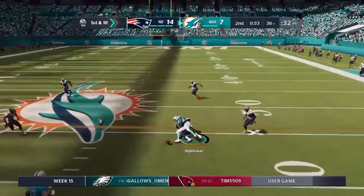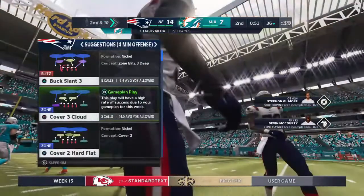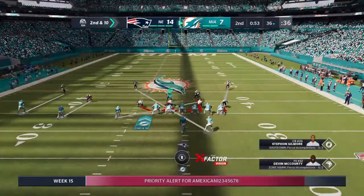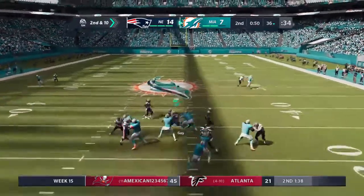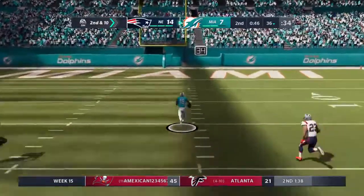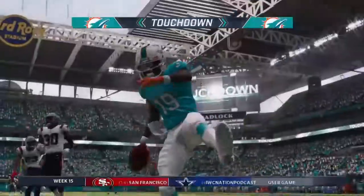Tagovailoa working out of the gun. And this will be incomplete. Physical play on the football there, and it's 2nd down. They'll try again from the 36 on 2nd and 10. Tua going to throw. He's got a first down and then some at midfield. 30, 10, and all the way in for a Miami touchdown.